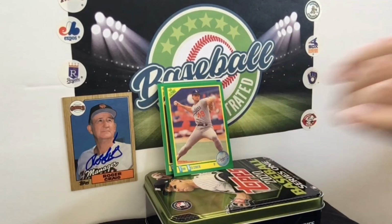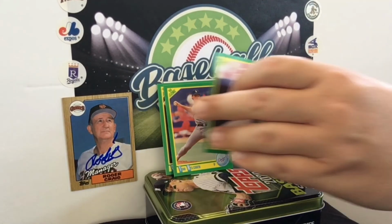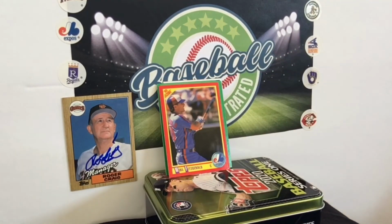Here's Tim Belcher. Yeah, that's a guy that was around a long time too. Dodgers pitcher. Dodgers just have had so much history, decades and decades. Great pitchers. There's John Morris. Cardinals outfielder, huh? Got Mike Fitzgerald. Underrated catcher on that one.